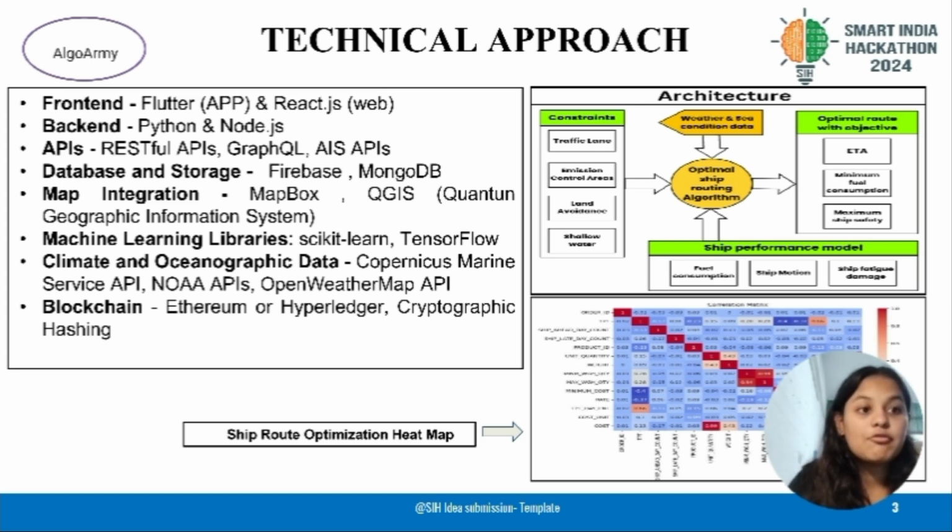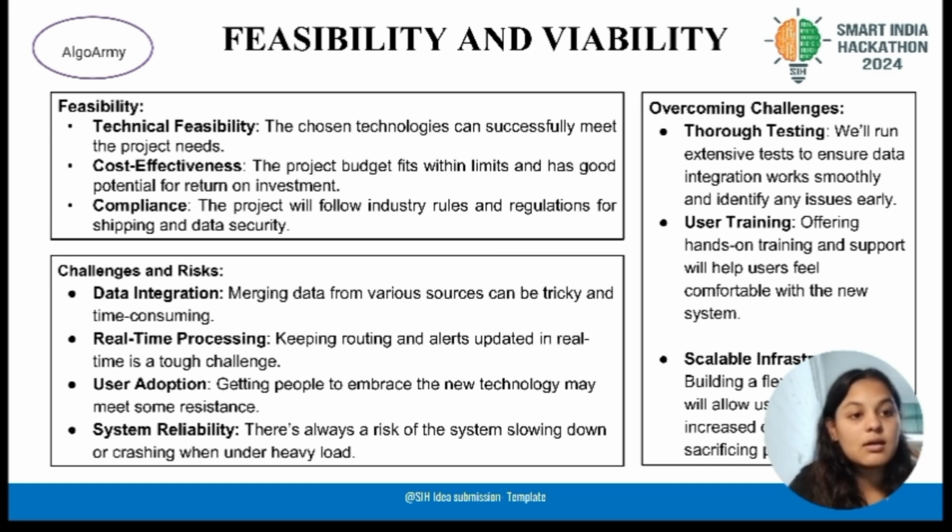The feasibility and viability: the technology successfully meets the project needs, and it is also cost effective, and the project follows the navigation rules as well as shipping industry and data security standards. Then the challenges are data integration, real-time processing, user adoption, and system reliability. But these challenges are not stopping us from making our project have an impact in real life.